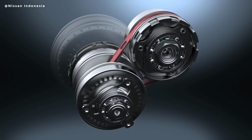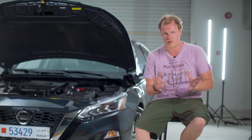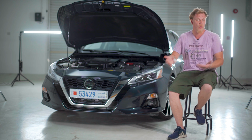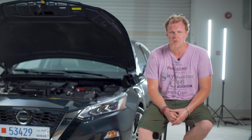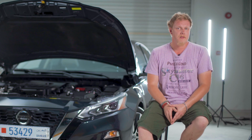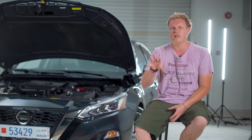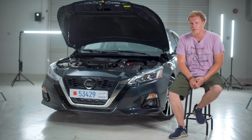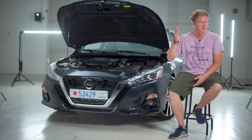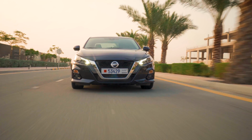Now I know the CVT gearbox isn't the most loved gearbox out of them all, but in terms of power delivery in this car with the flappy paddle gearbox, it does it pretty well. Now I know this tech talk might sound a bit boring. However, the real way to put all of this to the test is to take it out for a drive. And for that, I have my trusty co-host, Osama, who will explain to you more about this car.